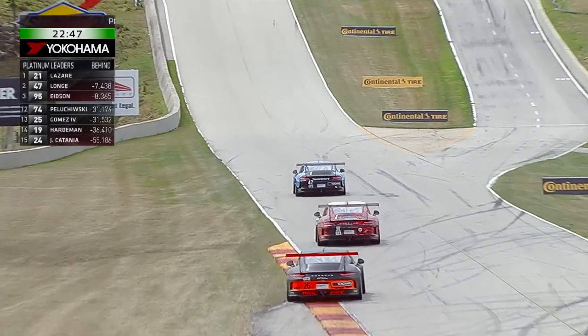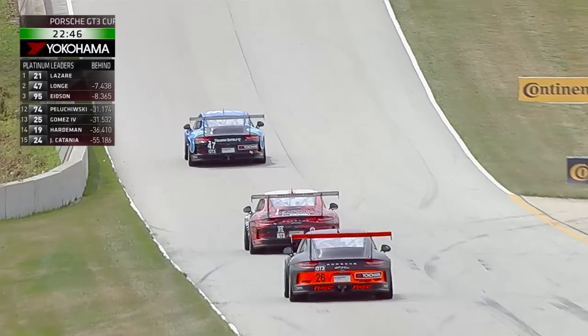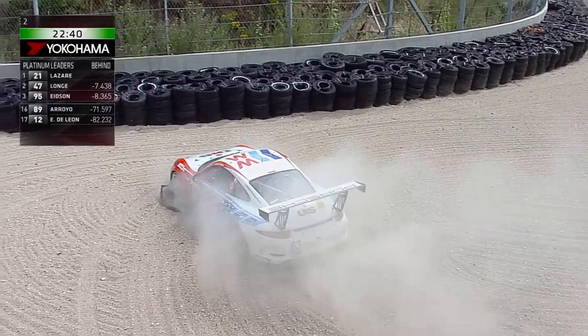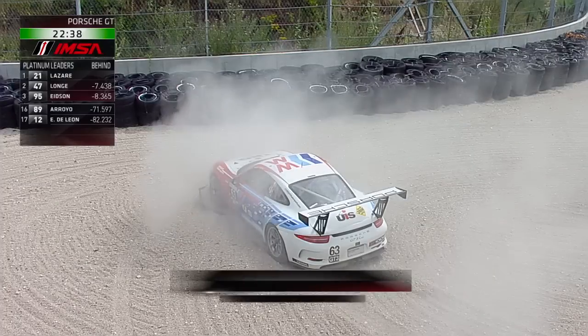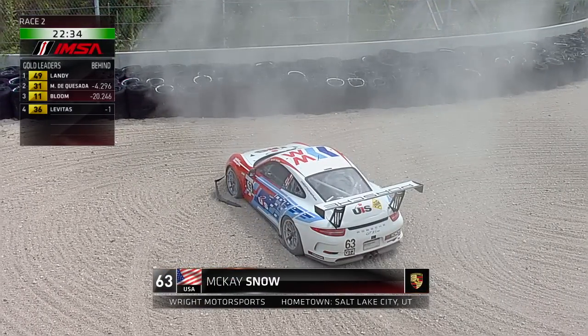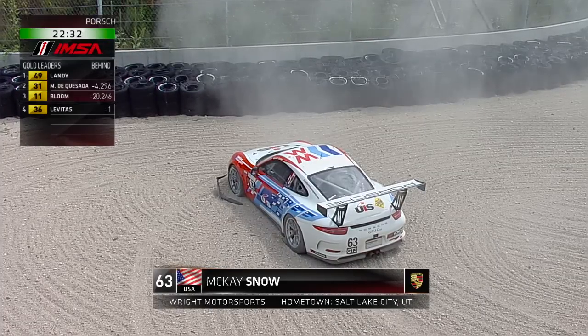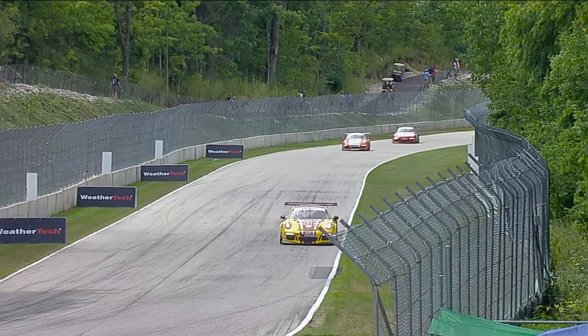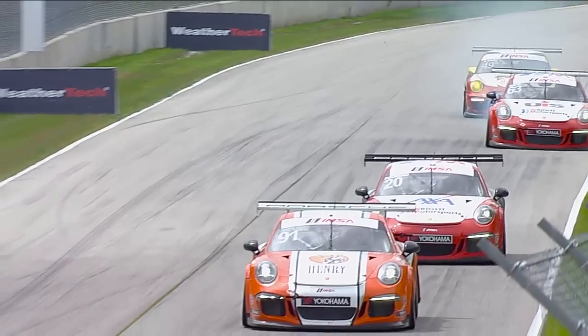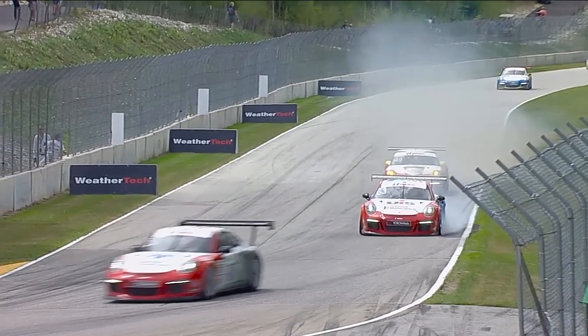Yeah, and Lazare does what Lazare does. And here it is. Here is that battle. Oh, is that a puncture on the left front of the Snow car? It's down at Canada corner. Certainly there's some damage to the rubber splitter, and young Snow's gone straight on. Look at the left front of the car, the second in the picture, third in the picture rather. Yeah, tyre's gone.